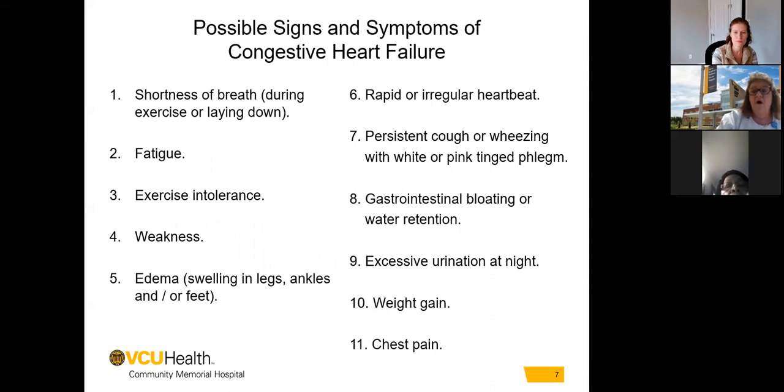And some people with congestive heart failure will have what we call a dry, hacky cough. And it's because of the regurgitation, the backup of that fluid. Gastrointestinal bloating or water retention, so right around the abdomen. Their legs, feet, ankles may look perfect, but then they'll start to have some belly bloating. Their belly will get bloated.